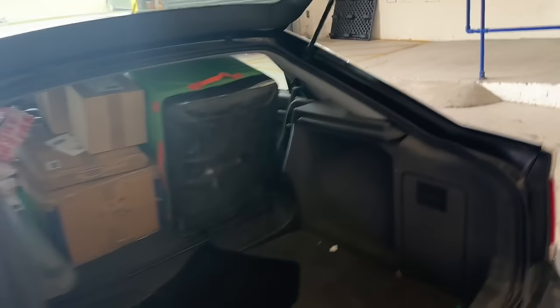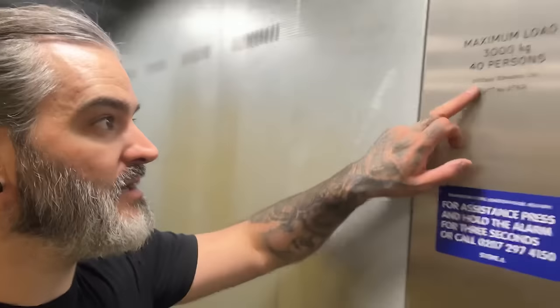Change of plan, I've just put that in the car. I don't feel comfortable leaving with all that space there. So I'm going to go put some more in, I think. Back in we go. You don't often see this lift, to be honest with you. It's a good one. This one's an Otis elevator.